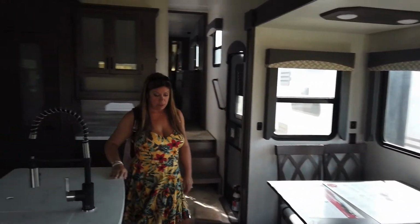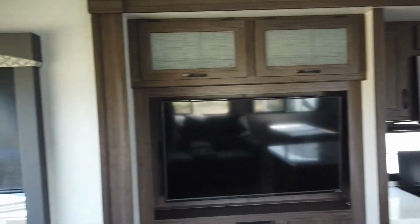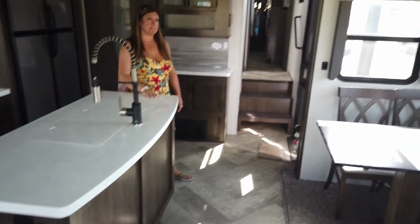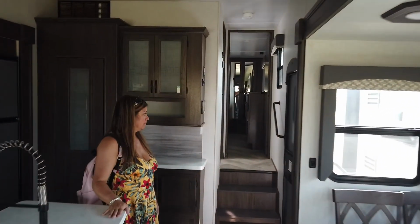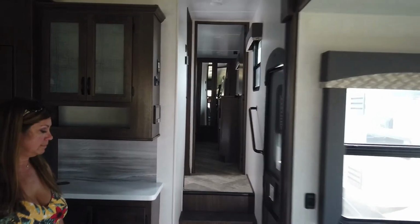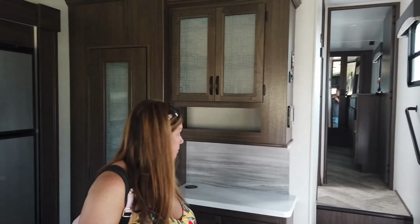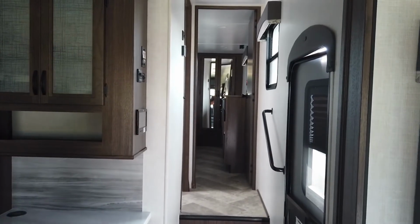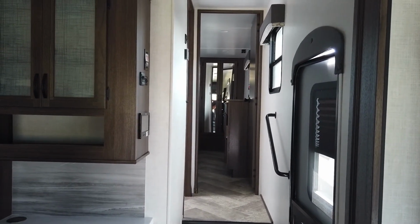Very nice. So really nice fifth wheel. Winnebago's kind of upped their game a little bit. We saw some of this at the Tampa RV show. So if you ever get a chance to walk through some of these, then you definitely should. So this is the 2021 Winnebago 3134RL.